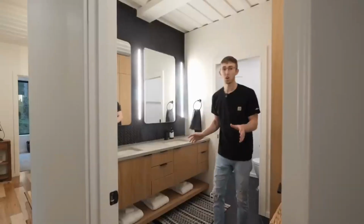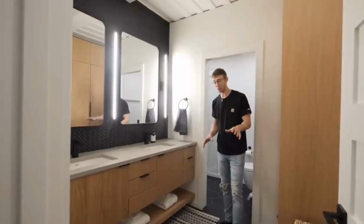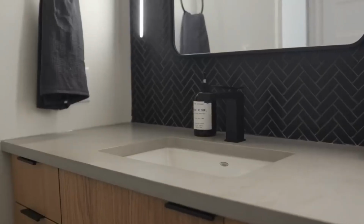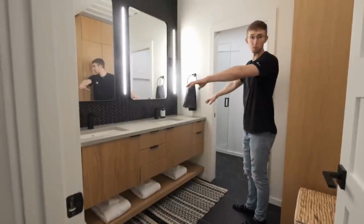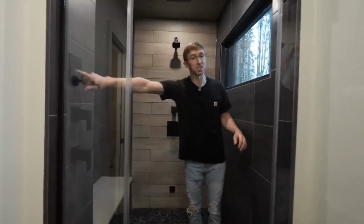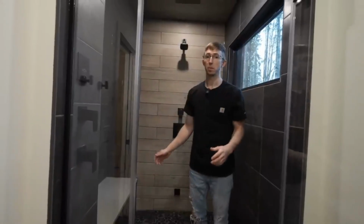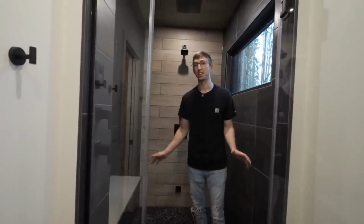With this container home, we really wanted to go all out on the luxury side of things. So we went all out with heated floors here, and a huge double sink. The shower here is actually a steam shower. You just hit this little button here and this whole room heats up, and it's a total spa experience.